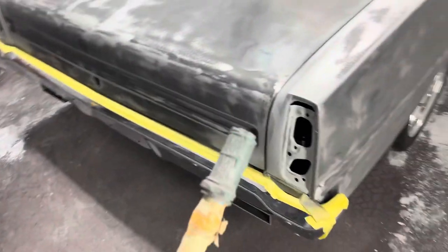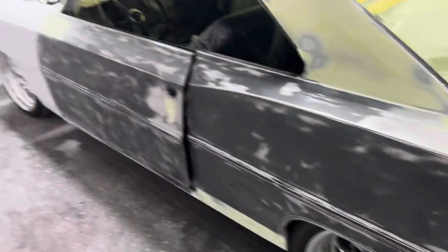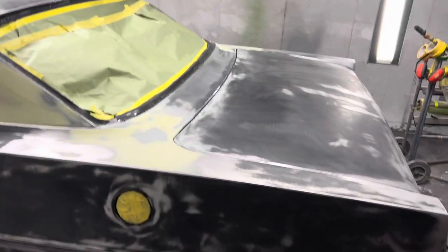We're gonna do a final wrap on it, wipe it down clean, and spray some epoxy primer on it. Just thought you'd all like to get one last look at the car with its sort of black sealer color on it, because it's about to turn all gray. I can't wait.